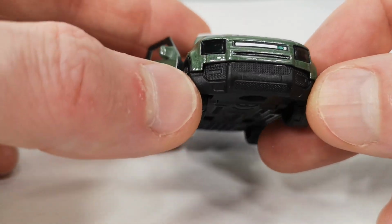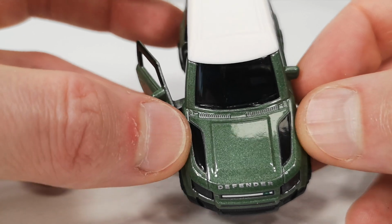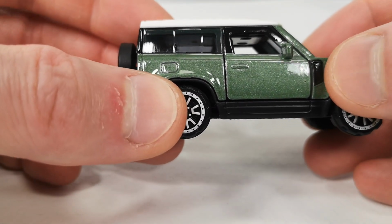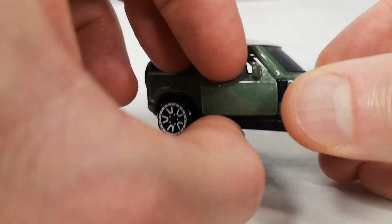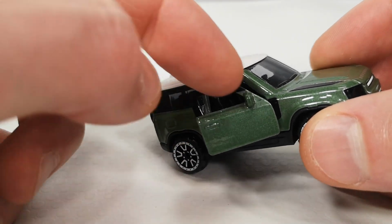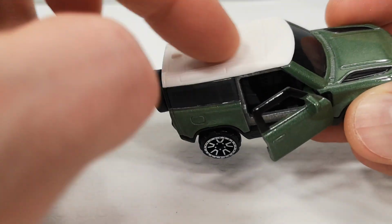Defender on the bonnet. Very dark headlights, as they are part of the smoked window piece. Black paint here on the bonnet also. Got some black paint here on this vent probably, and some black paint on the door. So this door has, somewhat unusual for Majorette, this whole part here around the window also on there. The other doors I've shown so far did not have that. So that's interesting. It's got a plastic white roof.